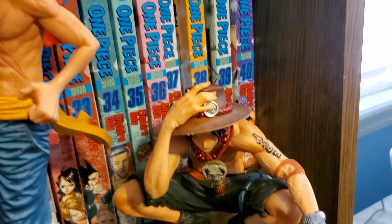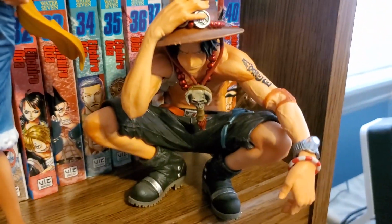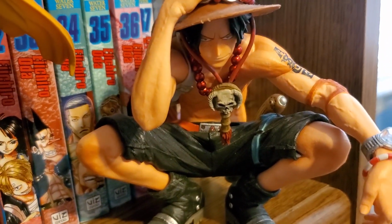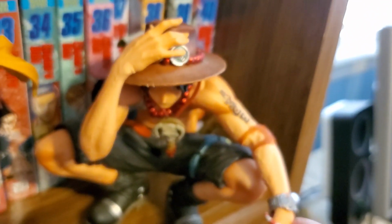And then next we got is Ace, and by the way, Zoro is my favorite One Piece character of all time. And then Ace would have to be second, Fire Fist Ace. And he has his hat, necklace, orange belt, log pose, and the little wristband.